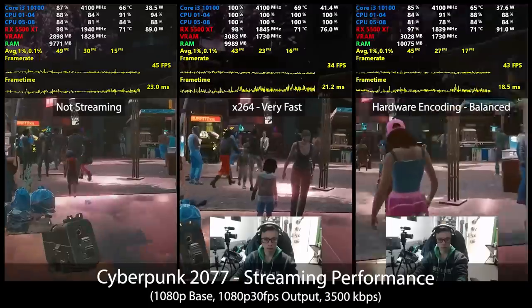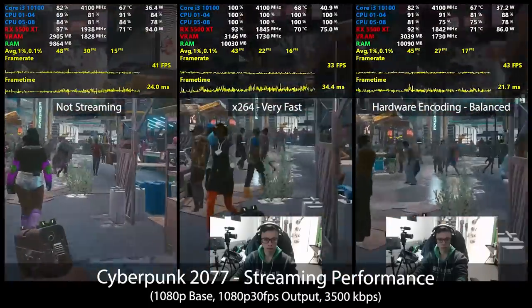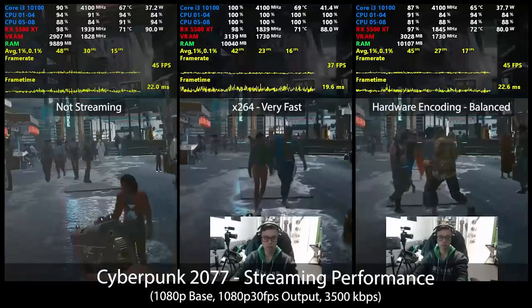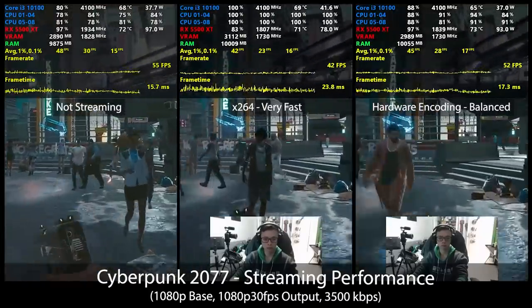Cyberpunk was just too hard to run since, as you can see in the original benchmark, there wasn't much headroom left over in the CPU and GPU to begin with. I should note though that this was only what the stream output looked like. The gameplay on my end was fine with zero stutter at all.